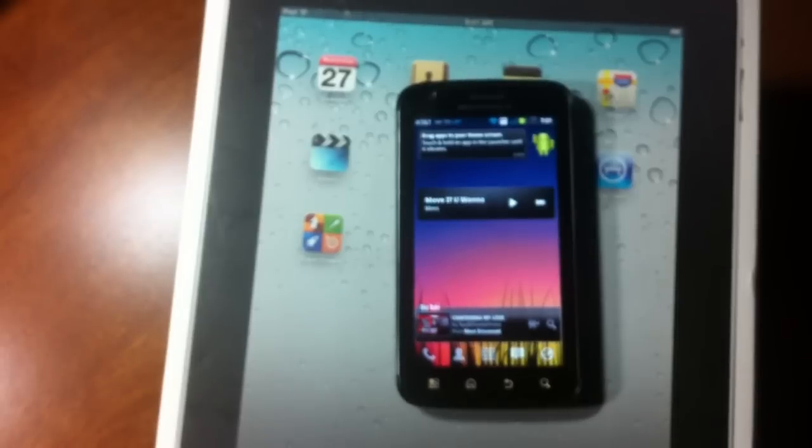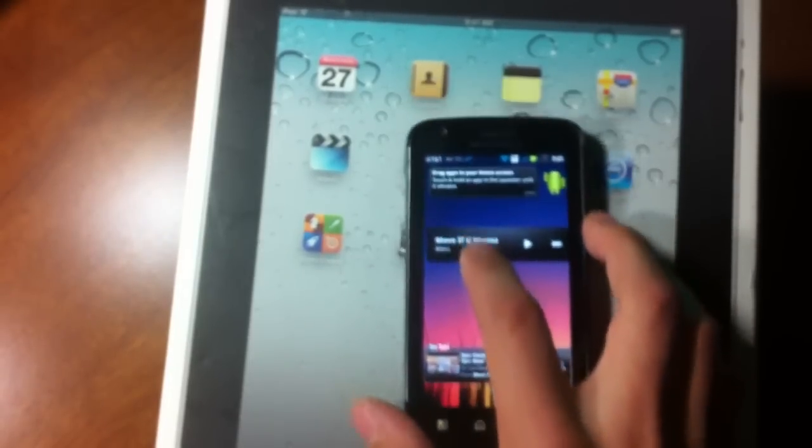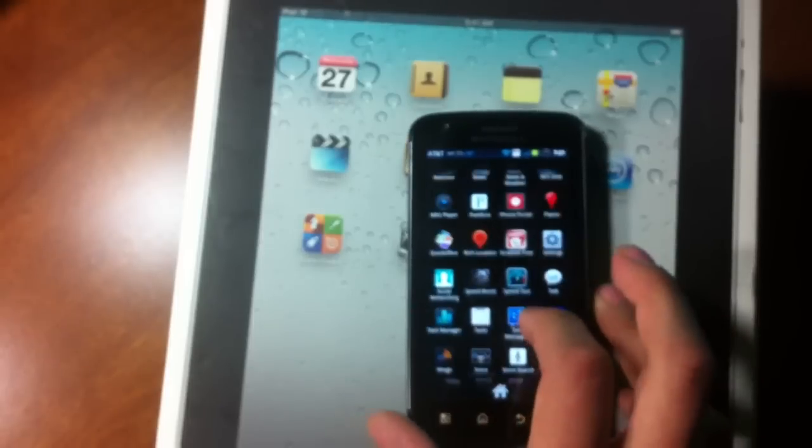So that's a neat widget I found in here, along with a couple other ones I really don't find that important besides Facebook. I don't see a Twitter. There could be a Twitter widget if you download the app. I don't use Twitter. I don't know who does right now. But that's basically an overview of the widgets on this phone.